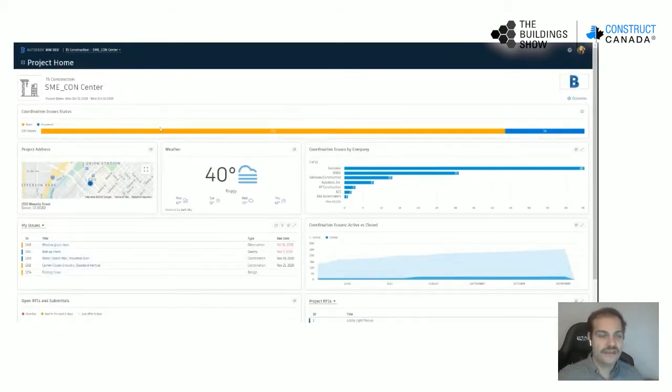As you can see here, it basically provides you high-level metrics related to a number of different issues, depending on the phase or what's of importance to you. So currently, I've curated my page here to provide me information regarding my coordination issue statuses. So I'm able to see the outstanding issues and what their status is, as far as if they've been answered or if they're still open.